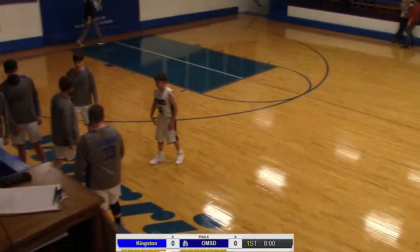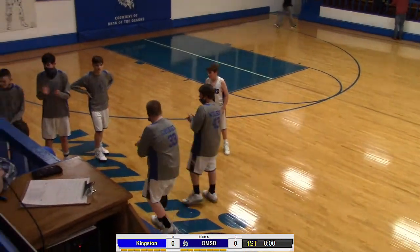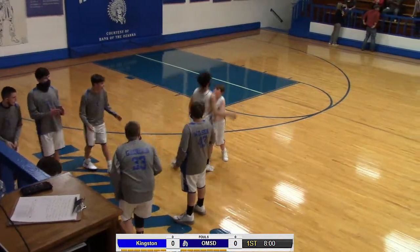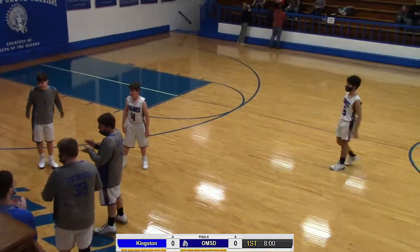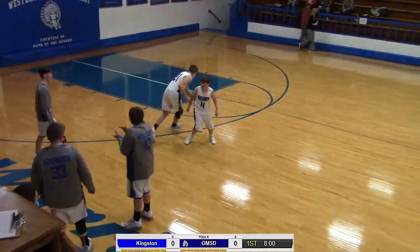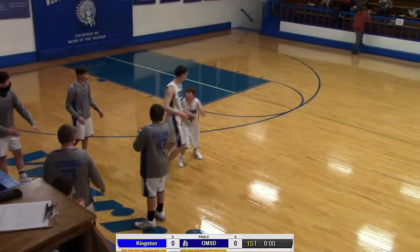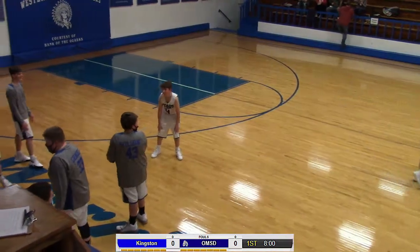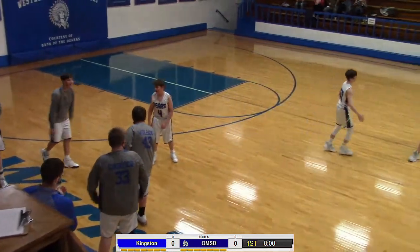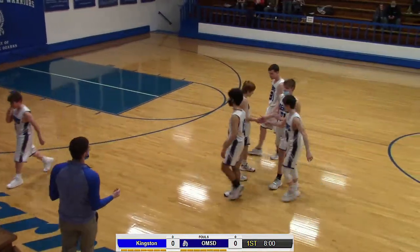And now the starters for the Ozark Mountain Bears, coached by Logan Hayes. At guard, freshman number 13, Marcus Fields. Number 21, Keegan Wiseman. At forward, freshman number 31, Walker Collins. At guard, seventh grader number 30, Tate Dixon. And at guard, eighth grader Cooper Baker will round out your lineup for the Ozark Mountain Bears.